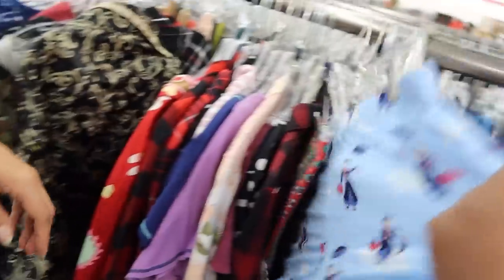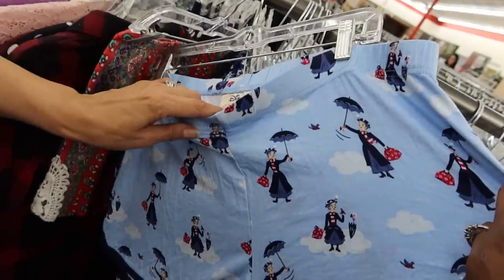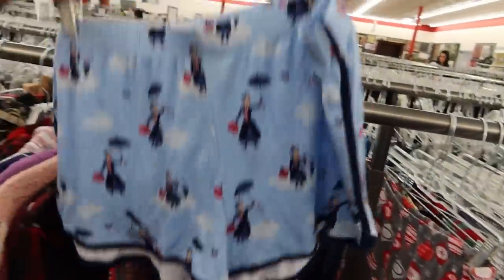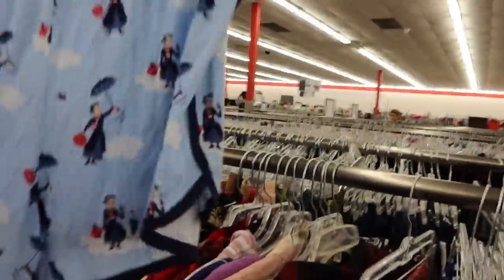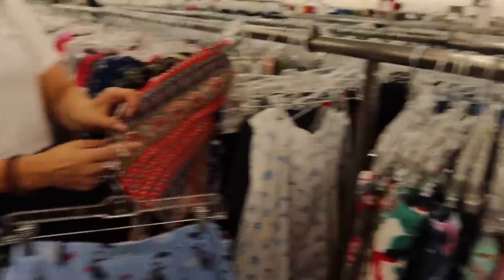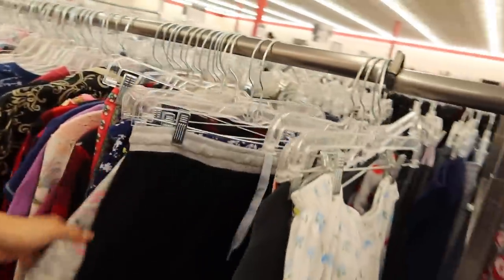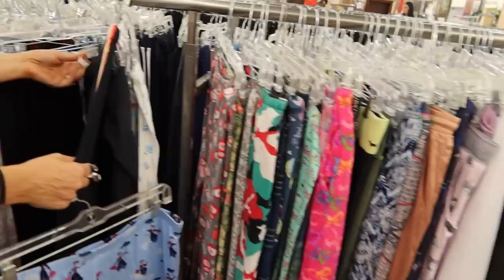Mom? Are these Mary Poppins draws? Oh my gosh, they are Mary Poppins draws. They're Disney. These are so cute. A spoonful of sugar helps your vagina go down. The most delightful way. Of course.